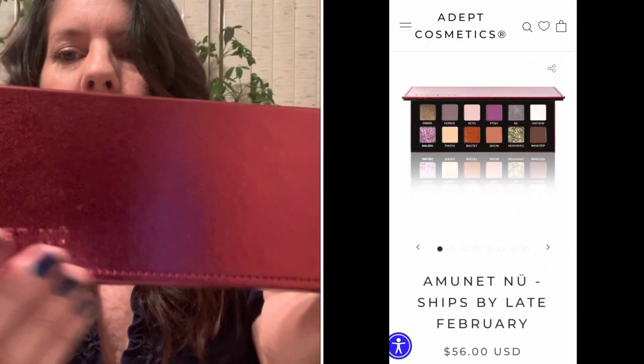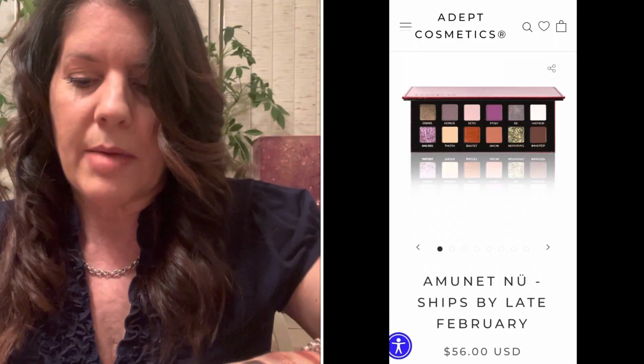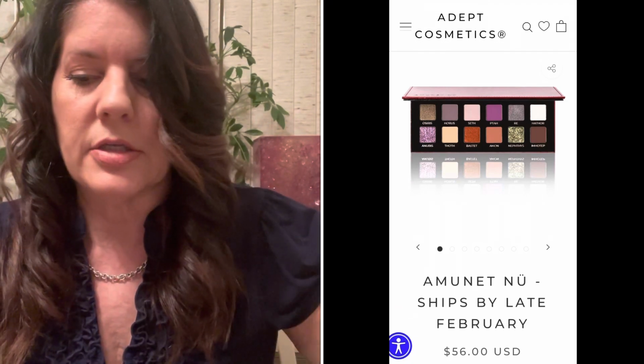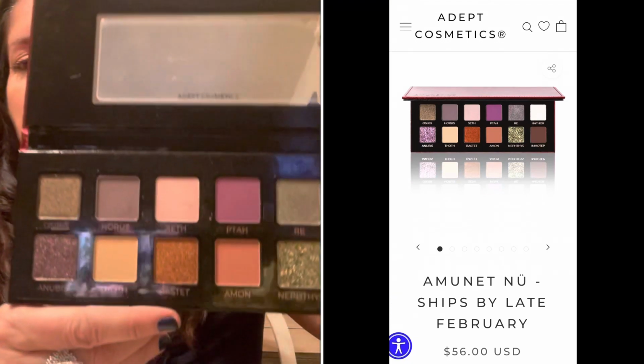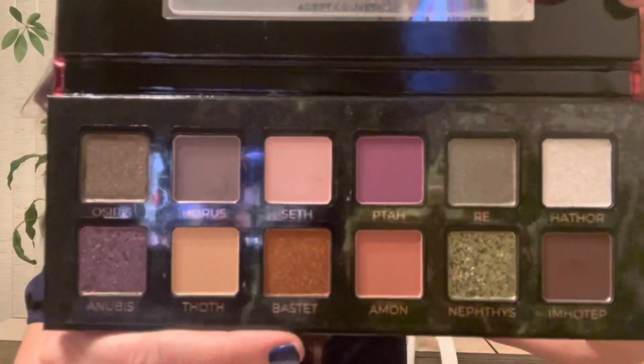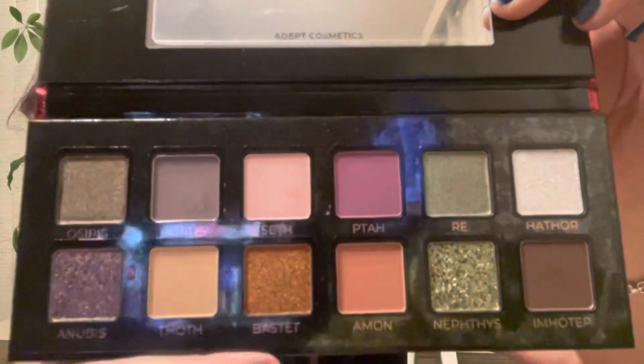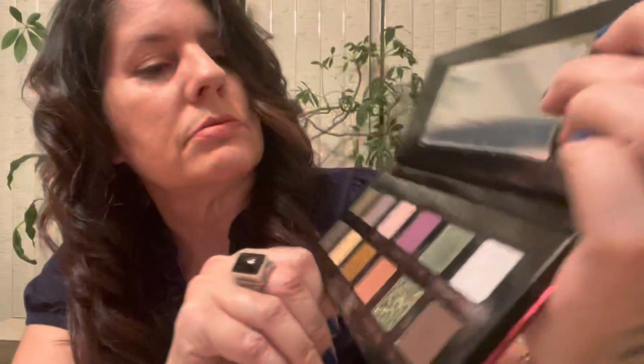Next, the palette that sparks joy. Now, this is another one from Adept Cosmetics. This is the Adept Cosmetics, again, in the Natasha Denona-like packaging with the stitching. This is Amunet New, and I just got this. And this, oh my God, I love this palette. Look at this. They make a light version and a dark version. This is the light version.